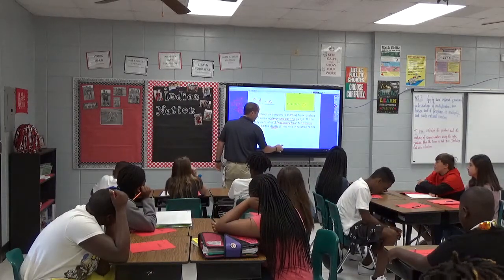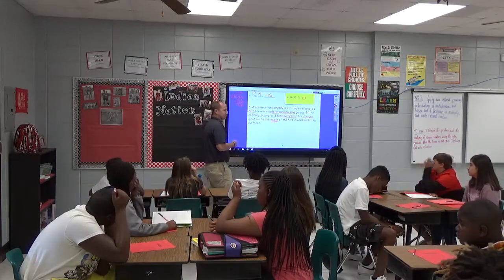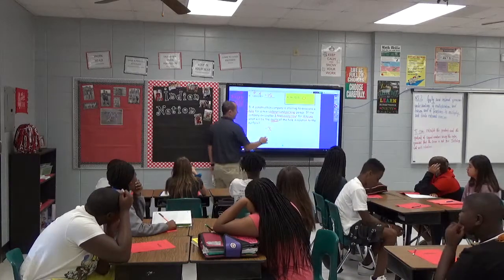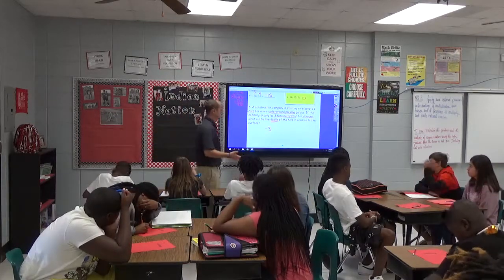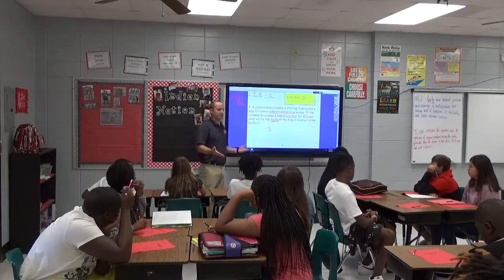Slide this up for those of you in the back to see. So we started with, they're excavating 3 feet. So what kind of 3 is that? Negative 3. And if they're doing something every hour for so many hours, what type of problem is this? I hear some multiplication, I hear some adding, I hear some subtracting.